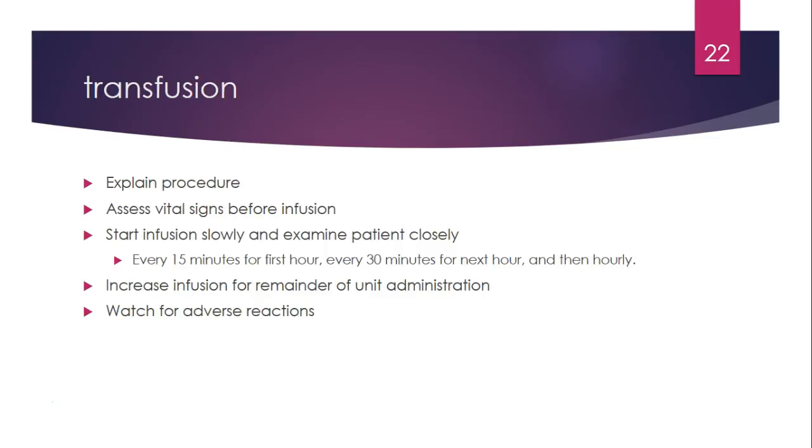So, make sure that you explain this procedure well to the patient, that they understand that they're getting a blood product, that they should report any signs or symptoms to you, and make sure you know what some of those are. Some of the big things that you might see would be a headache, a rash. They just feel weird. Another big thing is back pain, as those cells are lysing and they cause gumming up of the works basically inside of those kidneys.